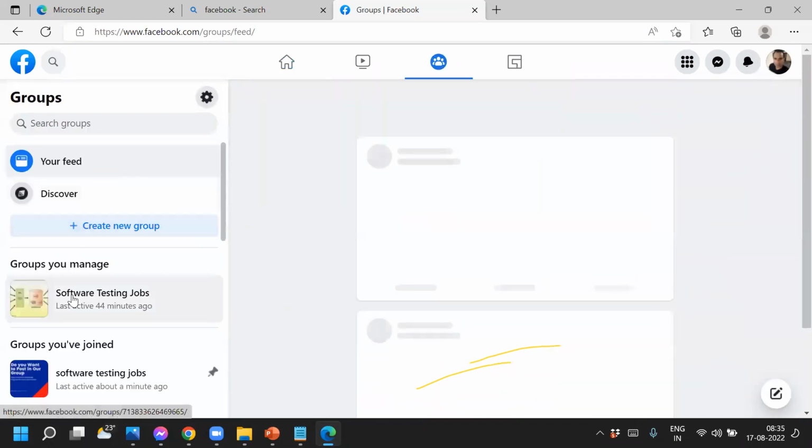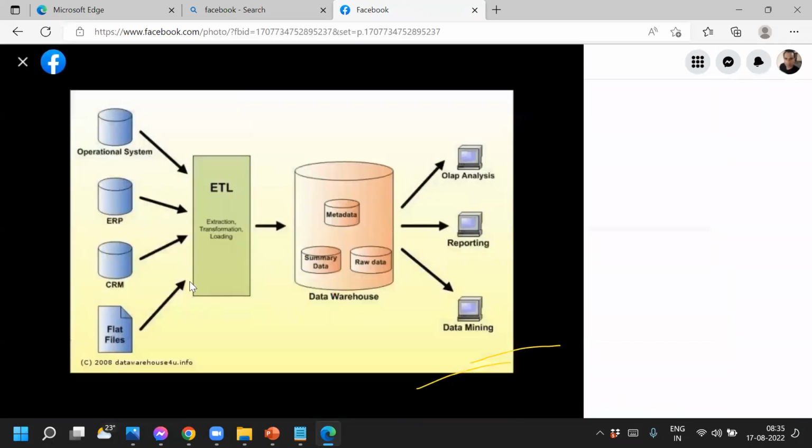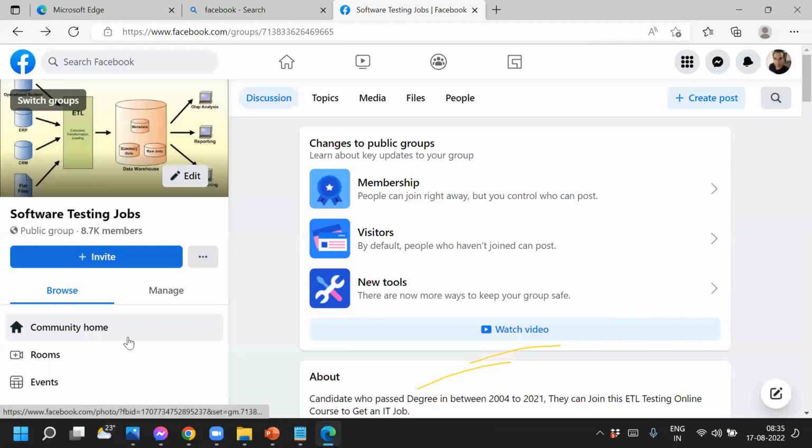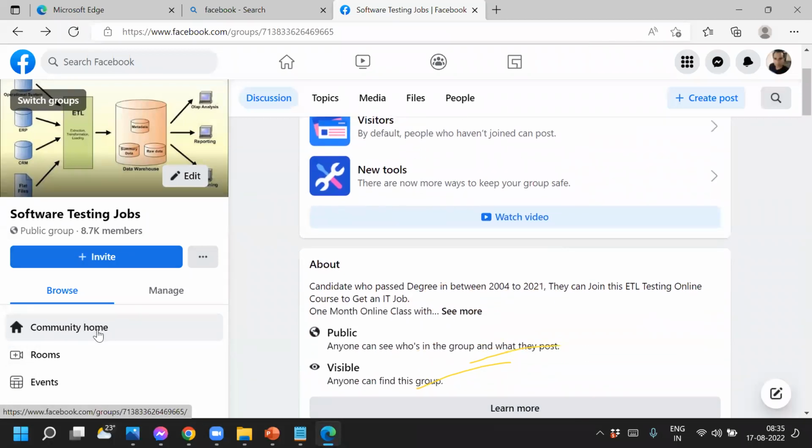My name is Sharanu. Can we become an ETL developer after working as an ETL tester? See, if you want to go for ETL developer, you don't have a job right now. It will be a little bit challenging because development is not easy.